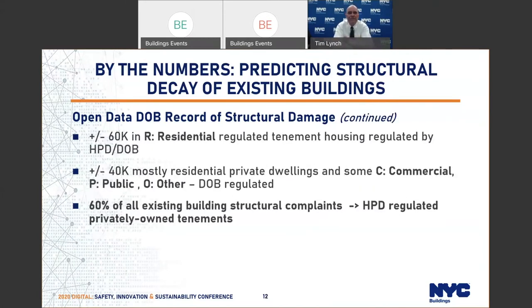So we found that 60,000 of this 100,000 complaints were in regulated rent, regulated tenement housing that was in HPD's universe. And it made sense to us because these are the first generation of rental buildings that the city had to offer. And they were state regulated. The state actually put regulations in place for rental buildings with tenanted groups way back in the 1850s. And those buildings have been heavily populated and not generally really well maintained. And there's reasons for this.